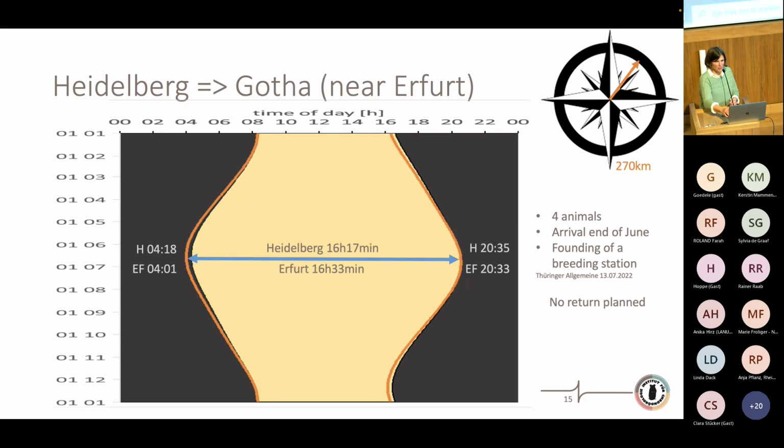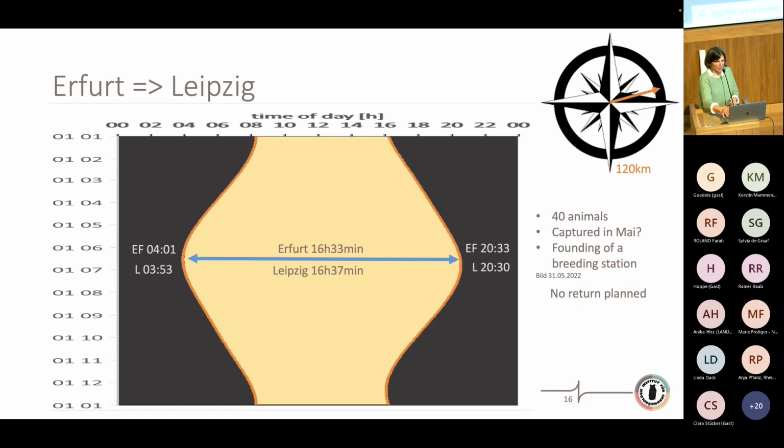And these animals should stay there, at least what newspapers say. There's another transport from the area around Erfurt to Leipzig. The photoperiod stays nearly the same. Sunset time advances more, so here's a higher risk already that you lose fecundity.